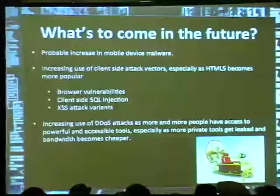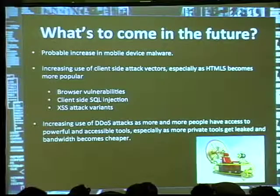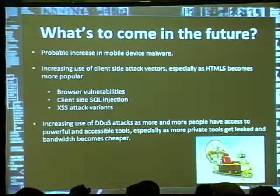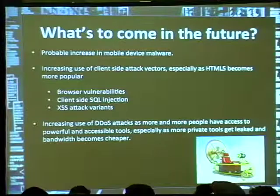There's going to be more browser vulnerabilities that are going to be leveraged. Client-side SQL injections are going to become more and more common on both mobile devices and desktop PCs because HTML5 allows the creation of client-side SQL databases. And there's going to be new XSS attack variants available because HTML5 allows for new types of commands and functions.